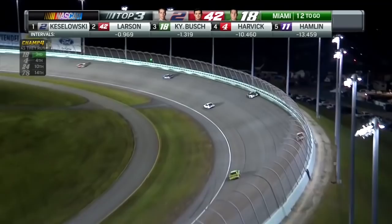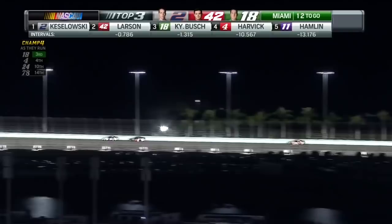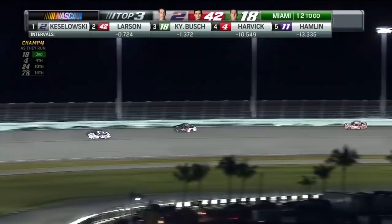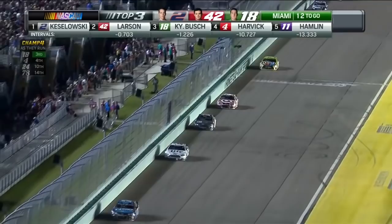He clears Greg Biffle in the 16. So right now, Brad's spotter is telling him where the 42 is running. He's saying, look, the 42 is right against the wall. And the reason why is because Brad Keselowski is going to need to take that line away from him. He's going to need to get right up against the wall so the 42 cannot get on the outside of him if he wants to win this race. If he gives Kyle Larson the outside and doesn't protect it, Kyle will fly by him.